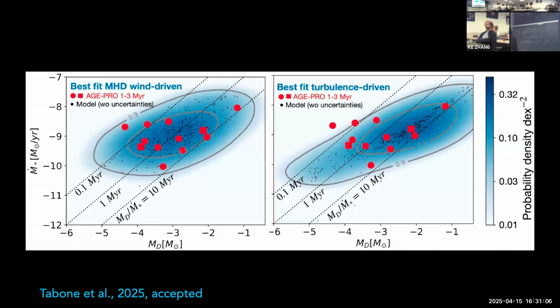Yeah, so this is the probability distribution for different population synthesis models. The red dots are our data: the gas disk mass, and this is the accretion rate. The darker the color means higher probability. So within 90% of probabilities, we can reproduce all of our data for the MHD disk wind model. Compared to the turbulence models, you can see it's harder to reproduce some of the disks here.